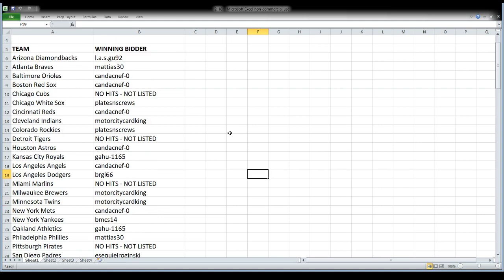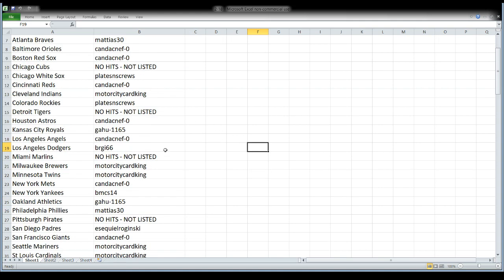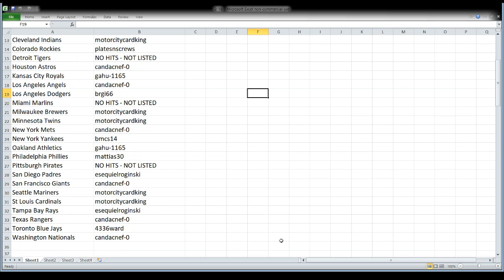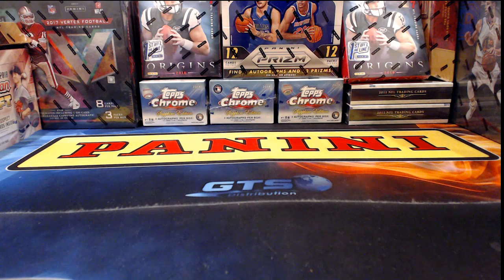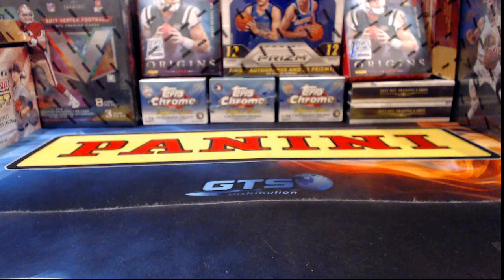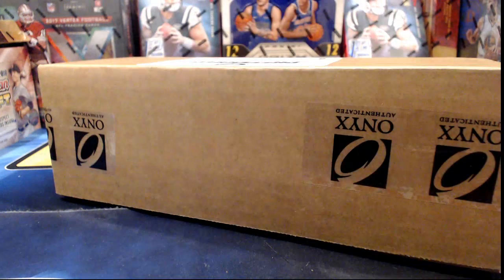We do have a handful of teams in here that don't have hits in the product, so those were not listed for sale. That is the Cubs, the Tigers, the Marlins, and the Pirates. Everybody else, you've got names across from teams, and now we just got to work the mojo for you. Last but not least, you're going to see me change the focus here. Background's going to go slightly out of focus, but that will not impact our ability to see our cards and items up nice and close and personal.